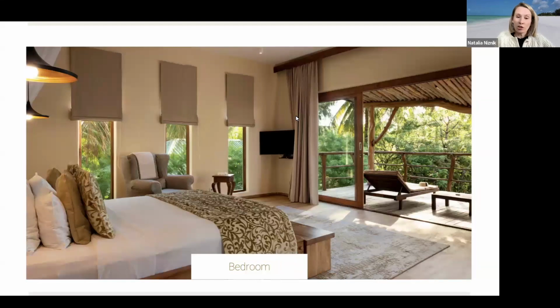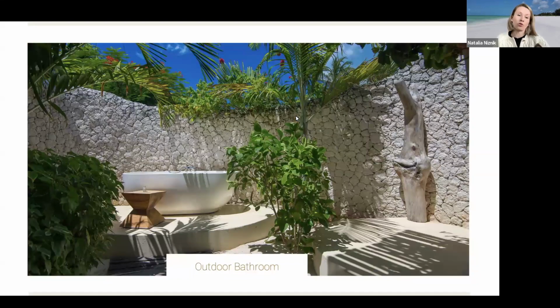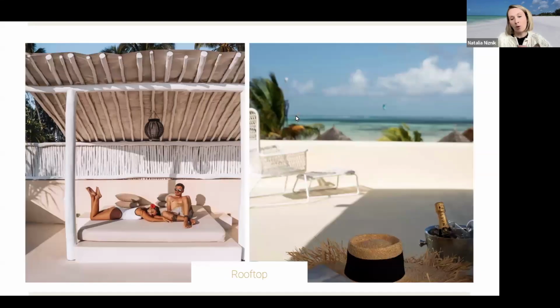The bedrooms are very large. They're always 55 square meters, quiet colors, blackout shades. The living room is the second building that we have on the next side. We have a very nice guided visit in a 1 minute video. I did not include it here because it doesn't always go nicely through an online presentation, but we'll be happy to send you a link after so you can see how it all looks like within the same area. So the living room is the second space. We also have an outdoor bathroom in addition to the indoor bathroom. We have a rooftop terrace with a beautiful view to the beachfront.